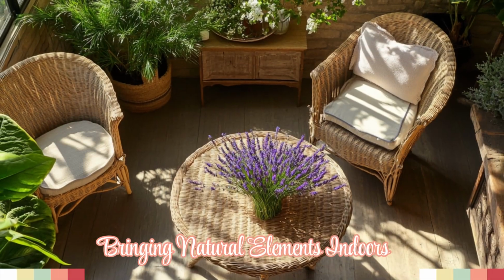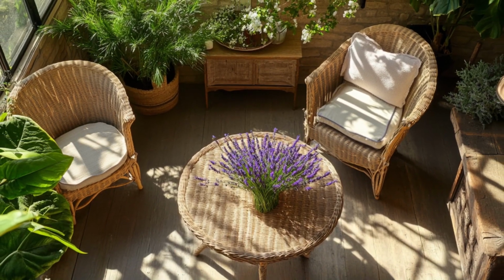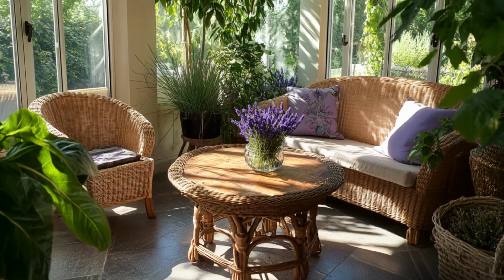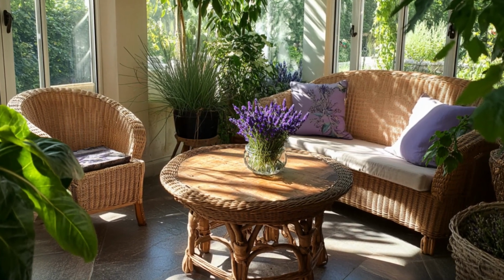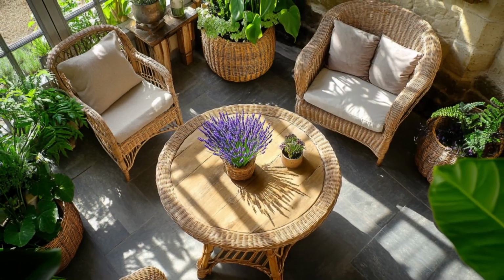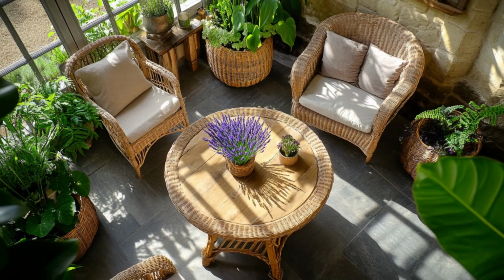French country style is all about blending the outdoors with the indoors. So, incorporating natural elements into your decor is a must. Consider adding some beautiful greenery in terracotta pots, or display fresh flowers in antique vases for a pop of color and life. Lavender, sunflowers, and roses are all traditional flowers that evoke the essence of the French countryside.